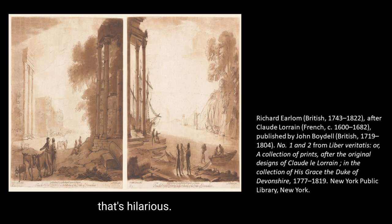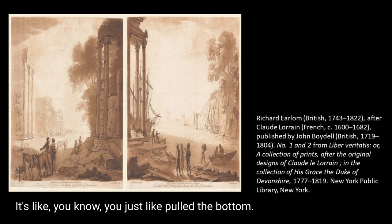That's hilarious. It's really like you just squeezed your Photoshop picture wrong. You just pulled the bottom, where you're supposed to press Control Z and get that back to the proper proportions. You didn't pull the corner, you pulled the side. You're right. But he did it for real. You look at the type at the bottom and it's funny. But they really are remarkable.